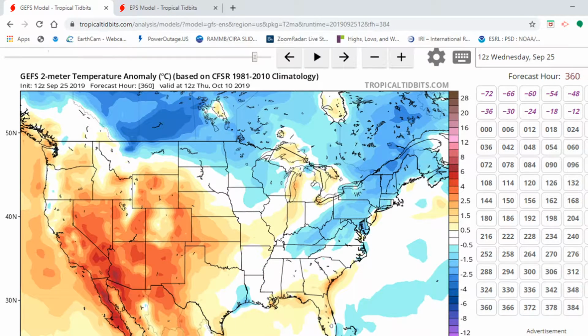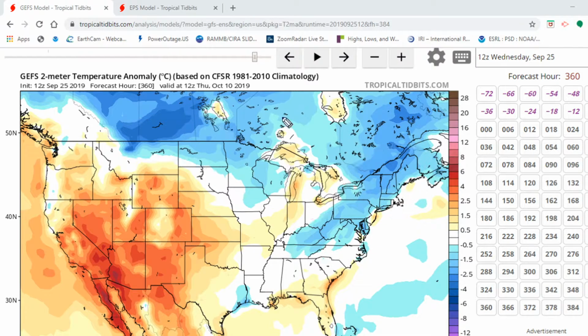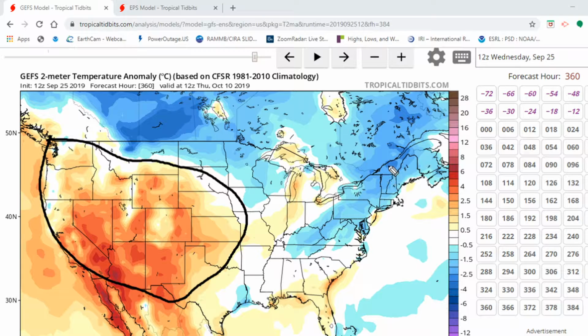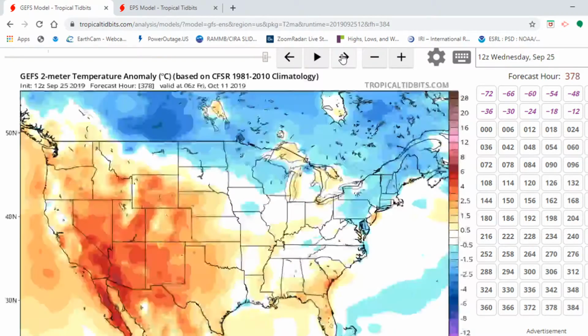And you can see as we keep moving deeper into the 10th of October, we do have this blue over here with your cooler temperatures. Parts of the northern tier are still a little cooler, but the big story here is this huge pattern flip to where we're seeing warmer temperatures across a big bunch of the U.S. A big bunch of the West is warmer, and the mid-Atlantic and Northeast are a little cooler. So that's our big difference that we have not been seeing.